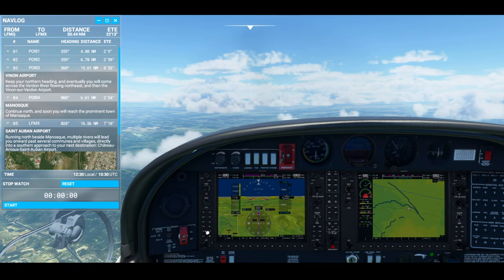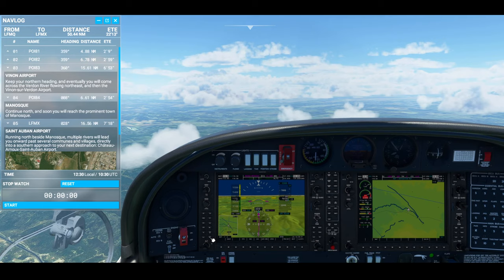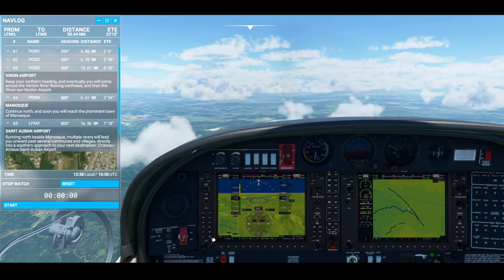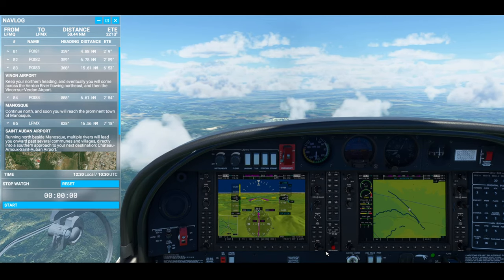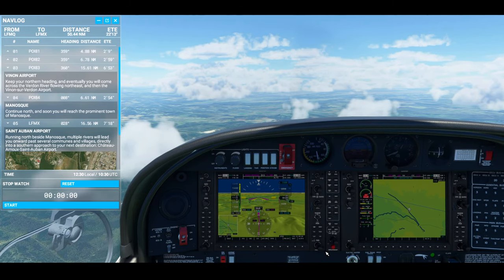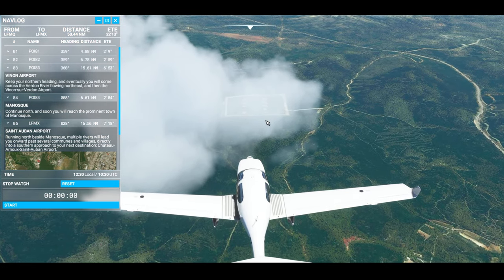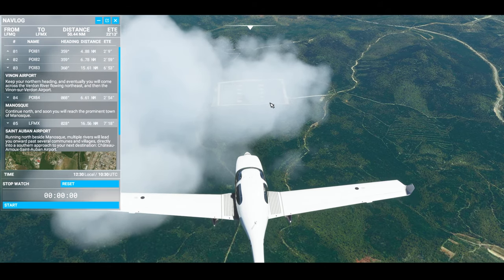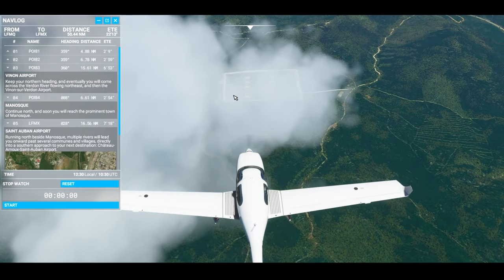Let's keep it like this. Okay, and let's descend. I reduce the power while we are descending. We have an interesting shape here, but our view is blocked by the clouds. I don't know what it is.